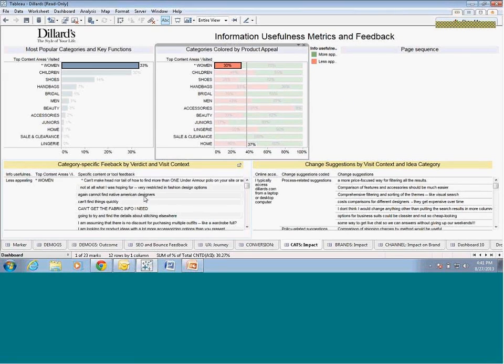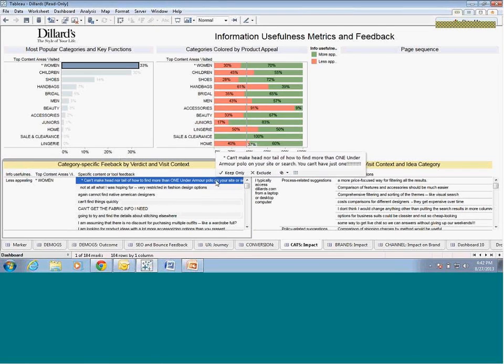And we've done a little bit of something that's different on this one. The previous dashboard actually showed a user journey. In this case, we've taken it one step farther. So if I click on this first open text comment here, it says, can't make head nor tail of how to find more than one underarm polo on your site. So if I click on this, it now will update and tell me exactly the pages that this visitor frequented. I think it's still refreshing.